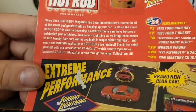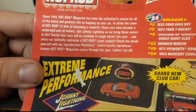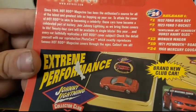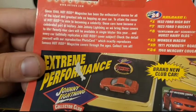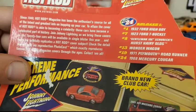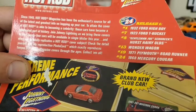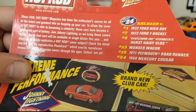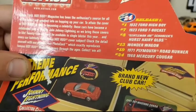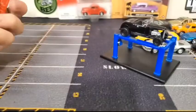Join Johnny Lightning as we bring these covers to life. 24 cars will be available in single blister this year, and every car faithfully replicates a Hot Rod cover subject. Check the detail yourself with our reproduction photo card, which exactly reproduces famous Hot Rod Magazine covers through the ages. Collect them all. So we got the 32 Ford High Body, the 23 Ford T-Bucket, Gentleman Joe Schubeck's Hearst Harry Olds, the Wonder Wagon, 1971 Plymouth Roadrunner, and the 1968 Mercury Cougar.